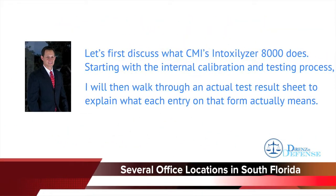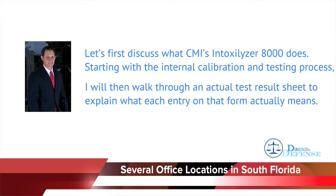So how does it work? Well, the first thing we want to do is take a look at the internal calibration and the testing process that these Intoxilyzers must undergo. Then, there's going to be a walkthrough of an actual test results sheet to give you an idea of how to read these forensic breath test reports.